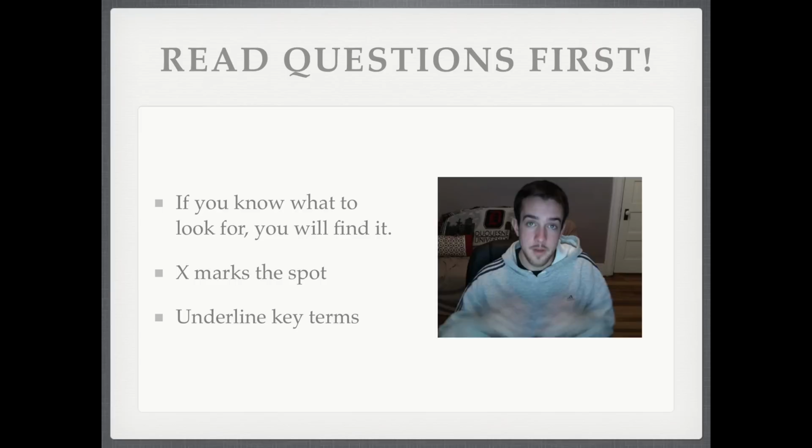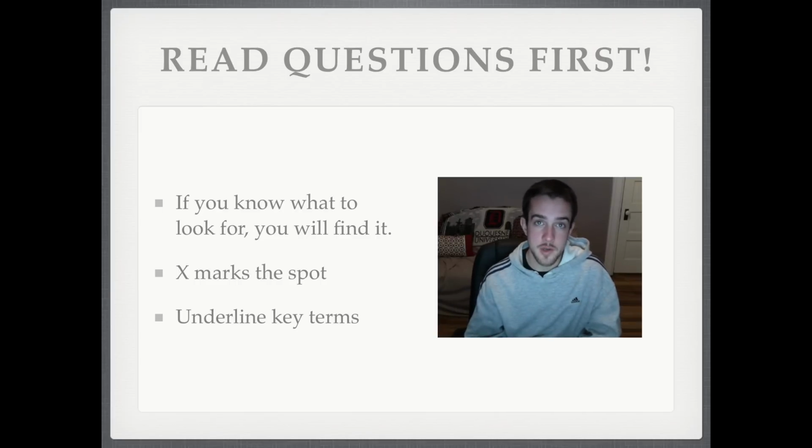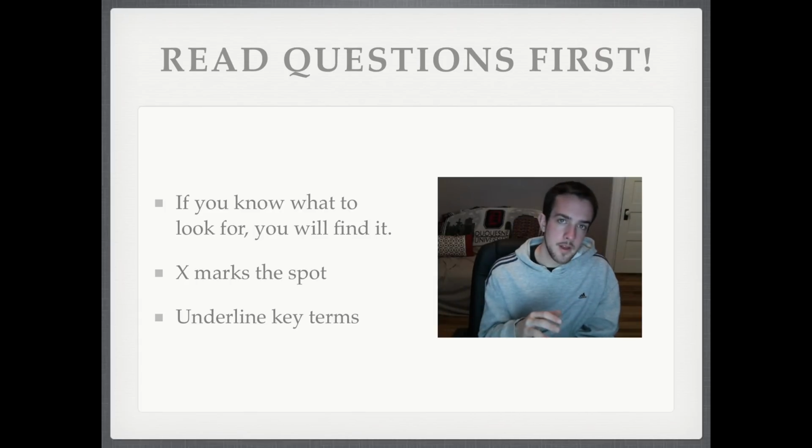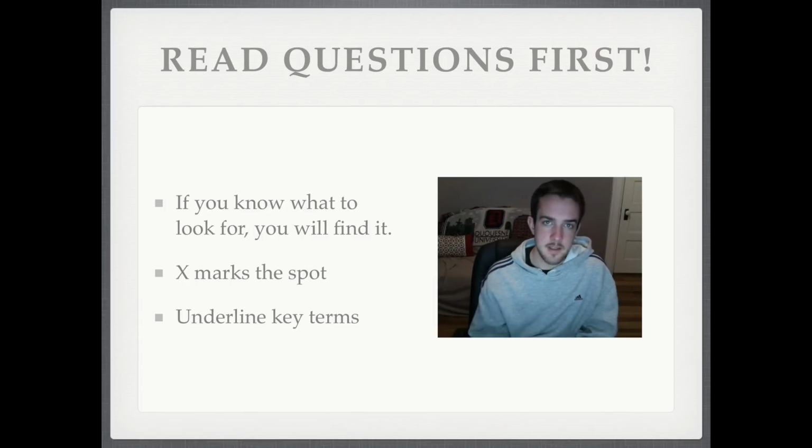Another thing you might want to do, if you have the questions in your head, is underline terms as you go. For example, if it asks for a theme in one of the questions, well, you probably don't know the theme to start, but as you go through it, you're going to start to find some things that hint at the theme, so you can underline key terms. That way, when you actually get to the theme question, you're not just blindly searching through the passage, you've already underlined a few things, and that's going to help you out. So, annotate, read the questions first.